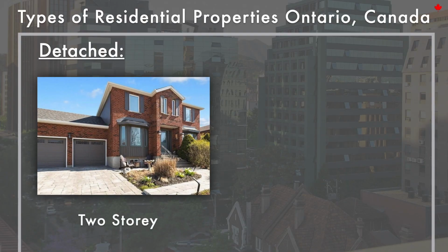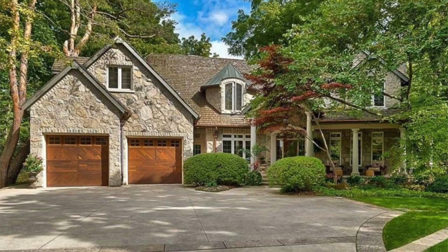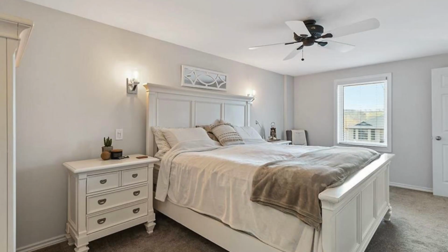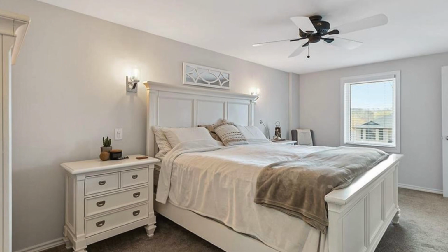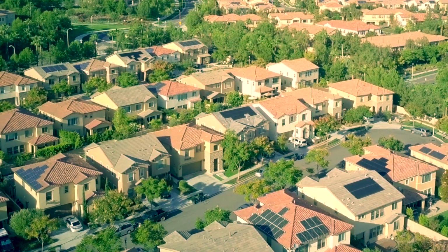Last of the detached homes we'll discuss is the 2-story, very popular of course, and there are many variations and styles of 2 stories with different layouts and different curb appeal. The bedrooms upstairs won't have the slanted ceilings. You can find them often in suburbs and great for big or growing families.